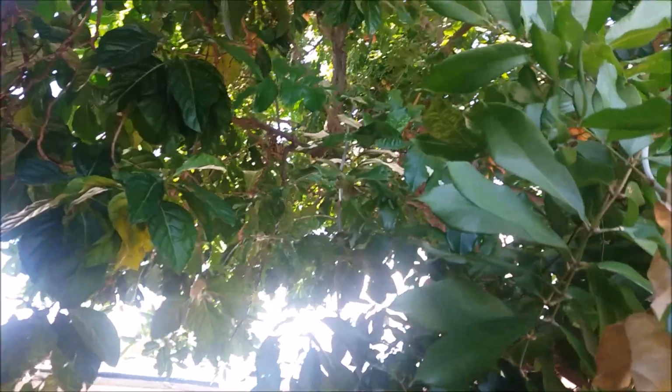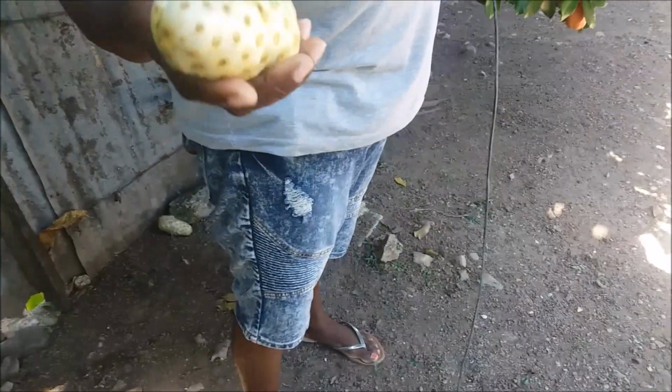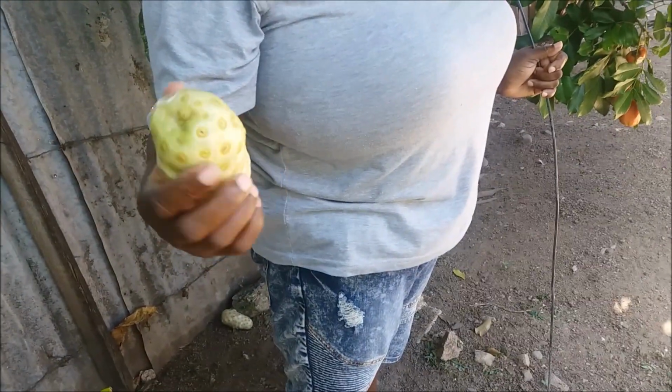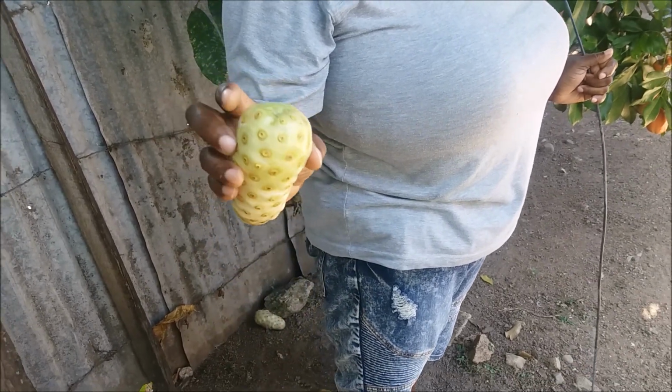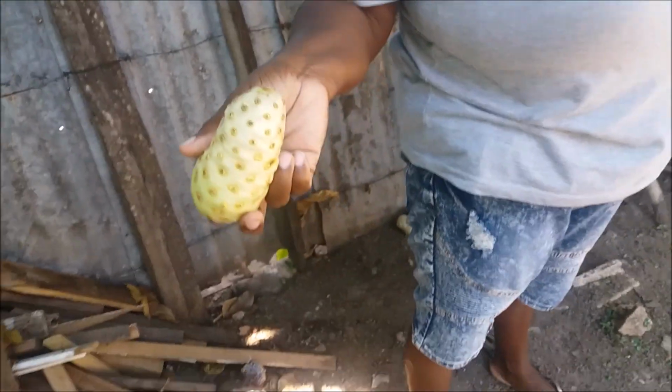Carry them, camera girl. Hey! So we get one here. This is it, and I don't know if you all know the benefits of it. This one needs to ripen a little more, but this is what it looks like. Just pick it from the tree, okay, y'all?